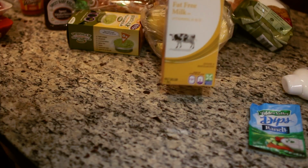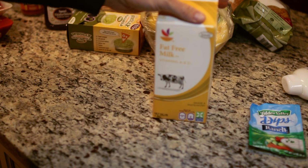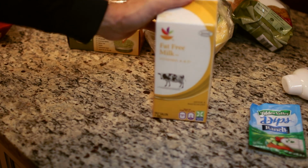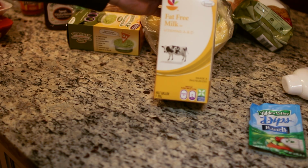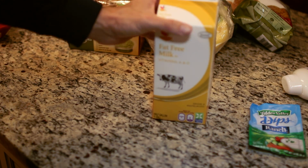Kind of sticking with the breakfast theme, I guess, I got a half gallon of fat-free milk. I like skim milk. I like milk in general, but I like fat-free milk. To me, it just tastes better. It's not as thick. That's what she said. But the calories on these are a little bit better for me, and I just really like this.